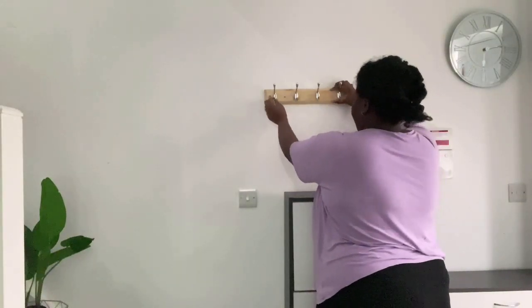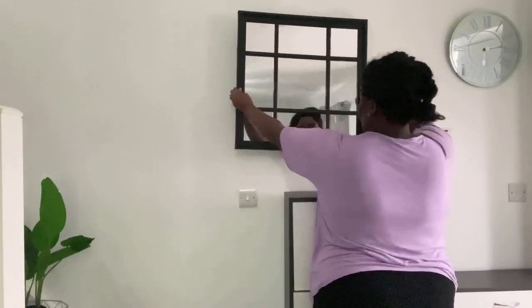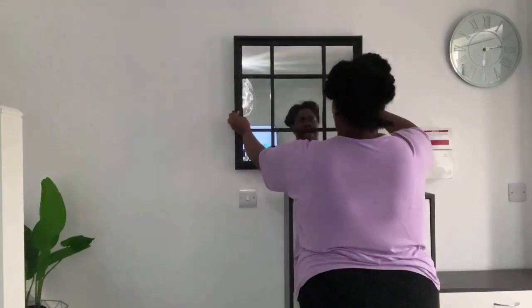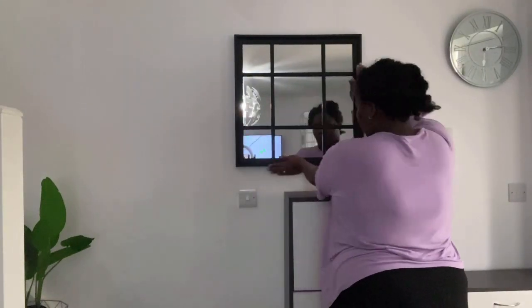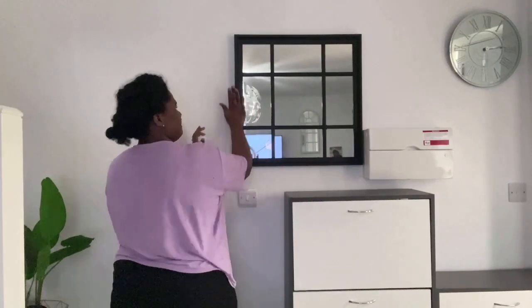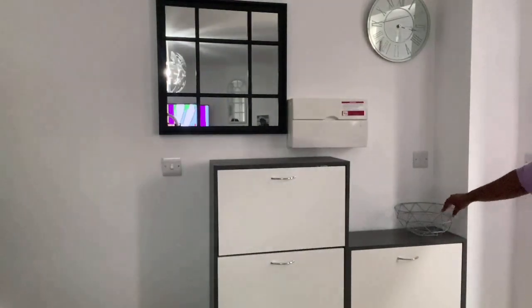So yeah, guys, as I said from the beginning, I hate this coat hanger. So I took it off. I made a massive hole in the wall, but it doesn't matter because I covered it with this mirror. I got this mirror from Home Bargains for £12. I love shopping in Home Bargains, guys, because you get great stuff from there and the prices are so affordable. Home Bargains, B&M, The Range, those are my three favorite places to go when it comes to my house decorations and stuff like that.